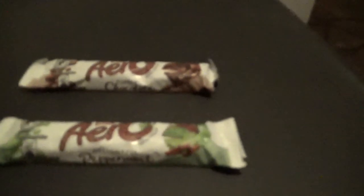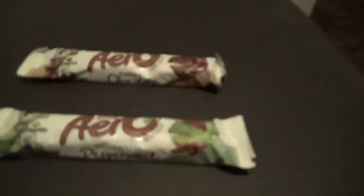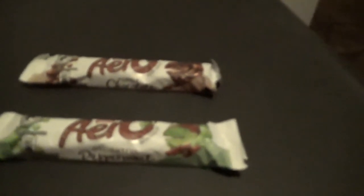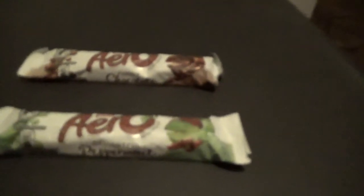And the first time I ever heard about the Aero bar was actually from a whole bunch of top 10 videos about candies they wish were brought back. And I guess these were one of them. Yeah, I'll just get it started, and I'm also gonna choose which one of these is my favorite, in my opinion.